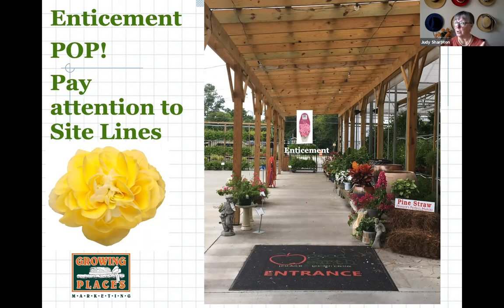Remember, since we were 4 years old, feet follow eyes. And we'll go look at it. If it's colorful and attractive, we'll walk down there. In doing this, you have to pay attention to your sight lines. Because if I'm standing right here and I can't see this, then I've just flushed my signage right down the toilet. So if you get it too high or too low, or if it's behind something, or if I can't see it, that means you have to walk the store.